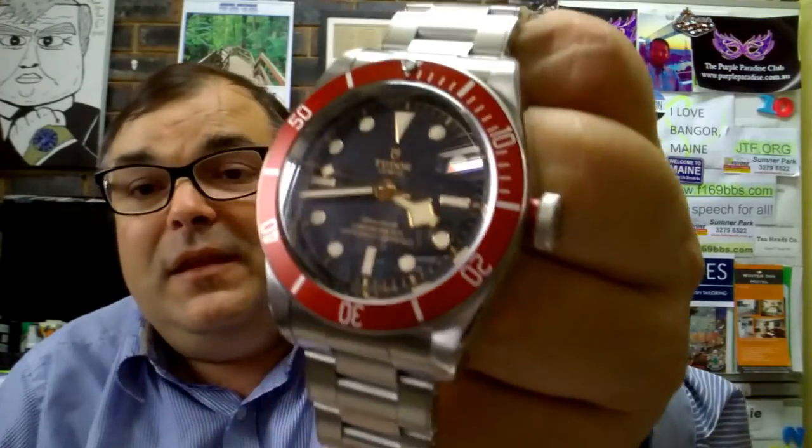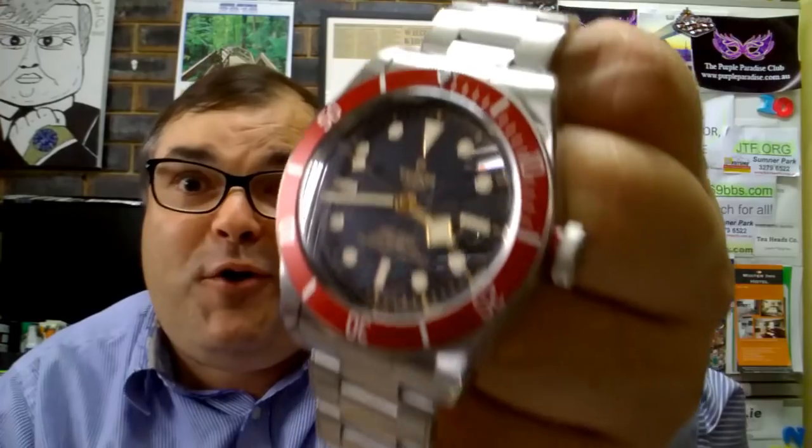This is the perfect watch for a newbie to buy because it's automatic. It has sapphire crystal. It's waterproof, 200 meters. Perfect. Get them into the hobby. Then they can understand that just because you spend more money doesn't make something more waterproof. They realize a Patek Philippe is not actually waterproof.